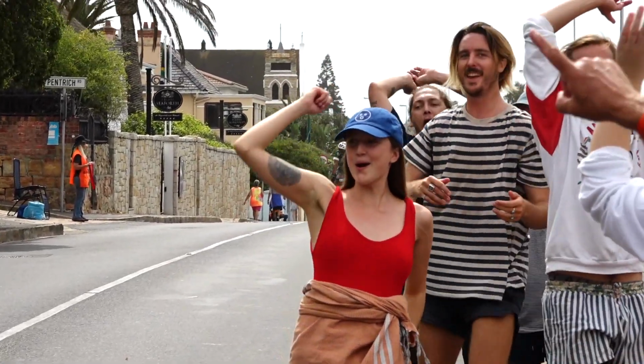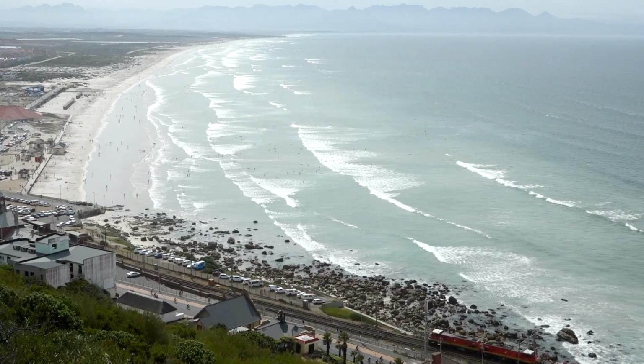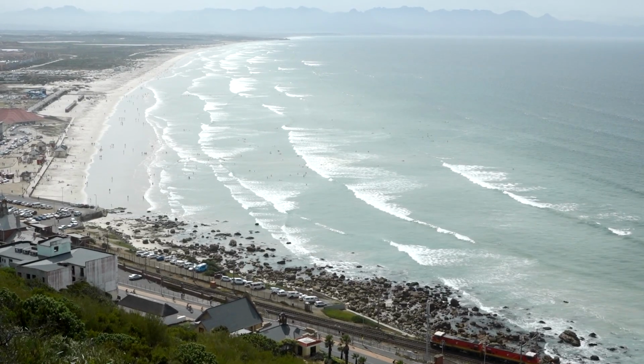On the bike, the main road segment through the coastal suburbs is best ridden during the cycle tour. It is the only time cyclists will experience it free of motor vehicle traffic.